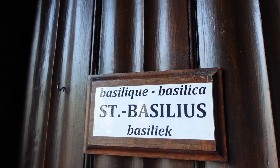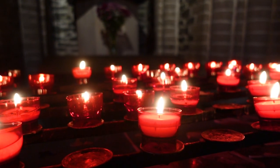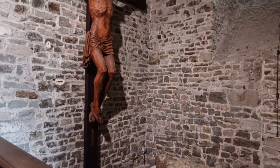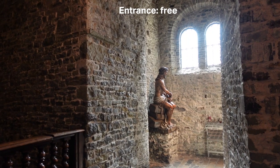After checking into our hotel, we visited the famous Basilica of the Holy Blood, where you can see the actual blood of Jesus. There were two different parts of the church and they were both free to visit.